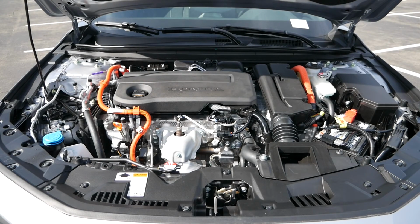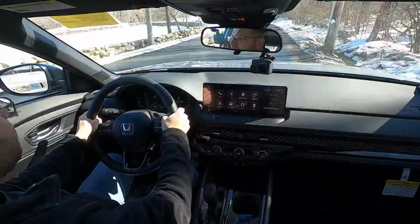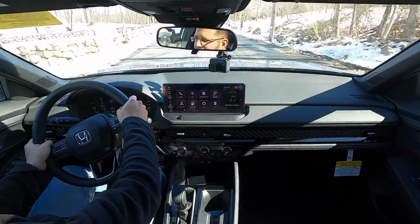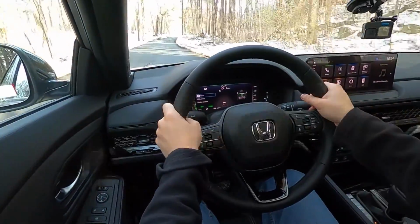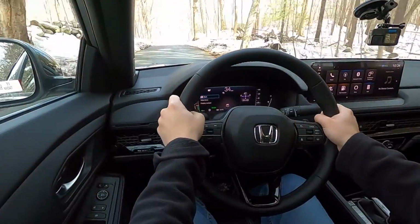Under the hood, this sedan is powered by a 2-liter 4-cylinder engine and 2 electric motors to produce 204 horsepower and 247 pound-feet of torque. And with an eCVT that simulated the gear shifts almost identically to a traditional automatic, accelerations were smooth and linear. In fact, by opting for the hybrid, you'll have a 0 to 60 time in the mid 6-second range, giving you the ability to enter highways safely and to pass slower drivers with relative ease.